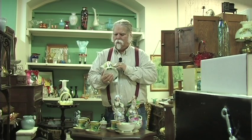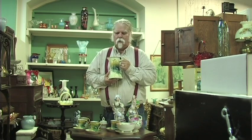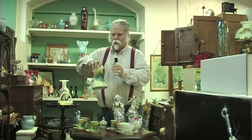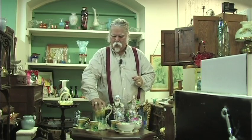And we have really nice earth colors to it. Any colors that are earth tones are more valuable than really garish things. The only way this would be better is if it had some gild on it. Chocolate sets are not for cocoa.